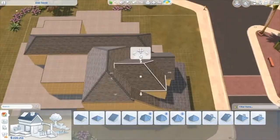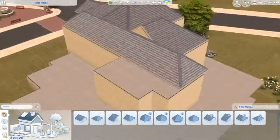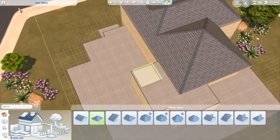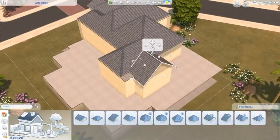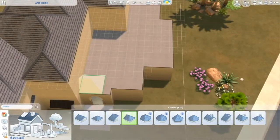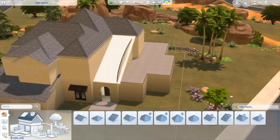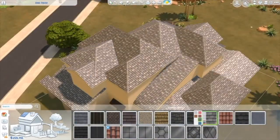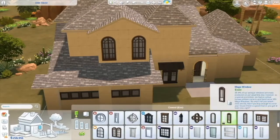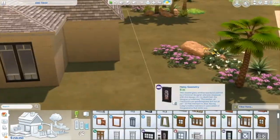However, on my Instagram, I did get a request to make more family homes and a starter family home, which I've been meaning to get to. So I was going to do another big house, a big build, but I think I'm just going to do a family home for the next couple of builds. The next one that I want to do is a two-story affordable base game house. So I'm going to try to do that.